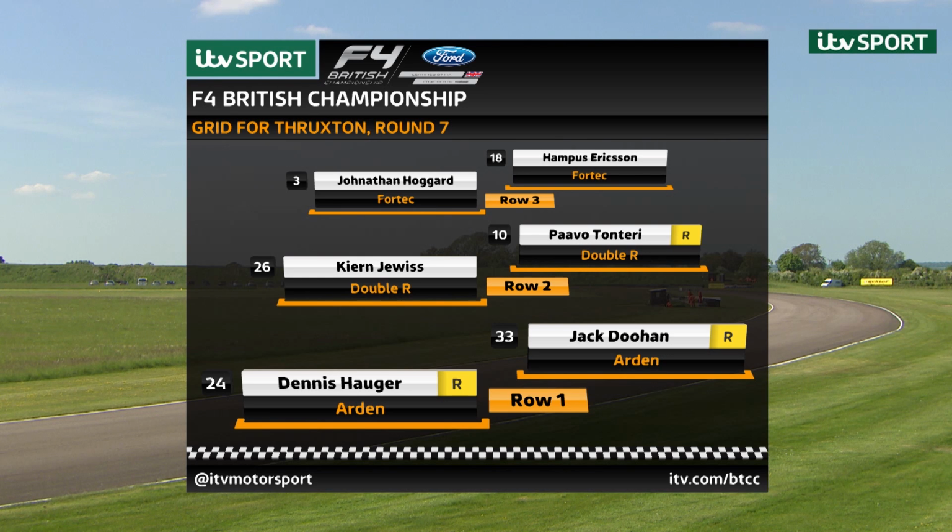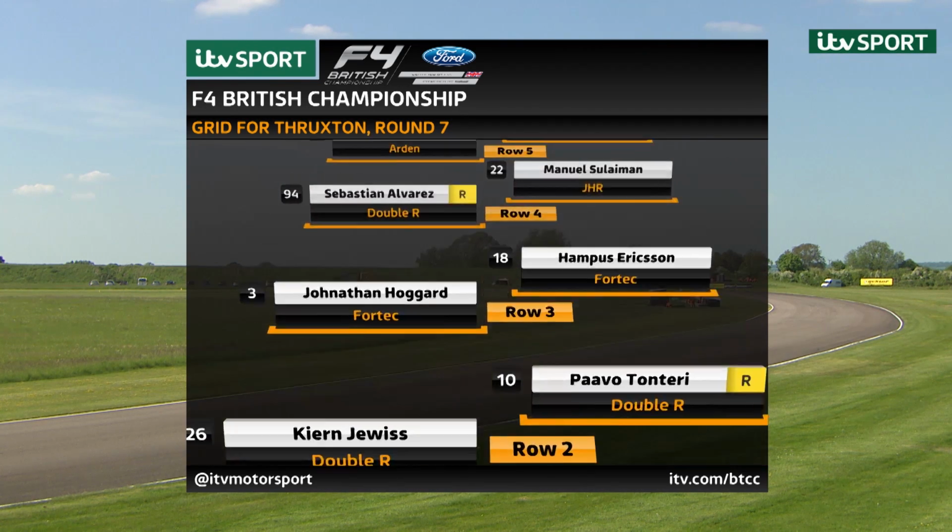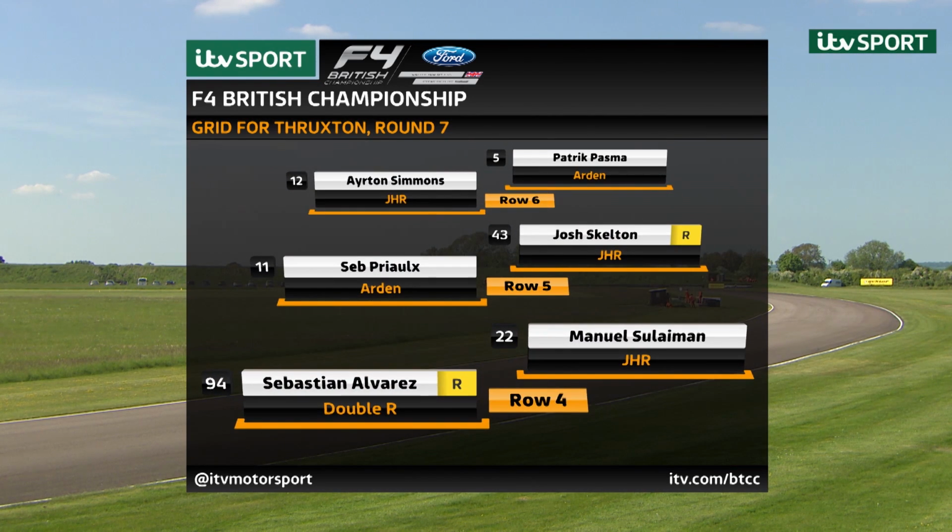Jack Doohan, his teammate, alongside. Row 2, Kiern Jewiss and Paavo Tontteri. Jonathan Hogarth, of course, who was prolific at Donington Park, is on row 3 on the inside. Then to his outside, Hampus Eriksson. Row 4, Sebastian Alvarez, Manuel Suleiman next to him. Then it's Seb Priaulx, a little bit off colour in qualifying, it has to be said.